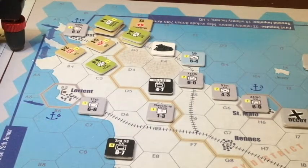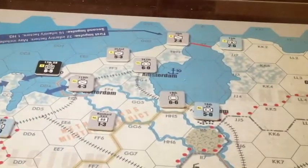I'm just going to pick up. I don't even have to show it to you. You could kind of say I was sort of daring the Allies to land in the Netherlands. There's some there, but I certainly did not load it up.